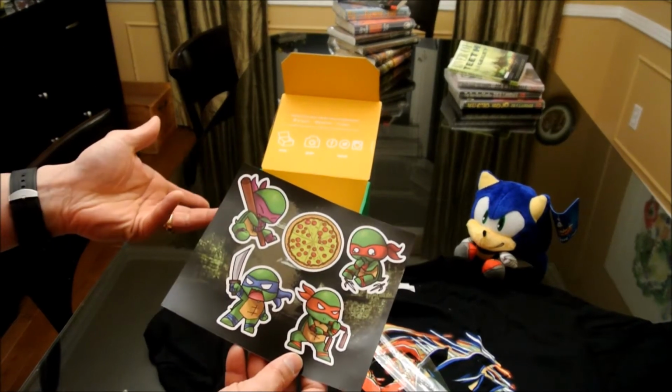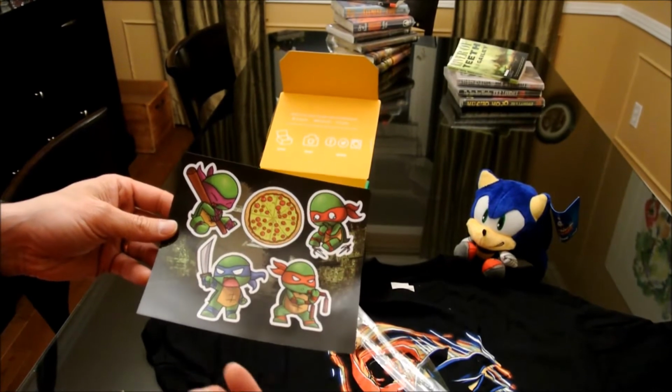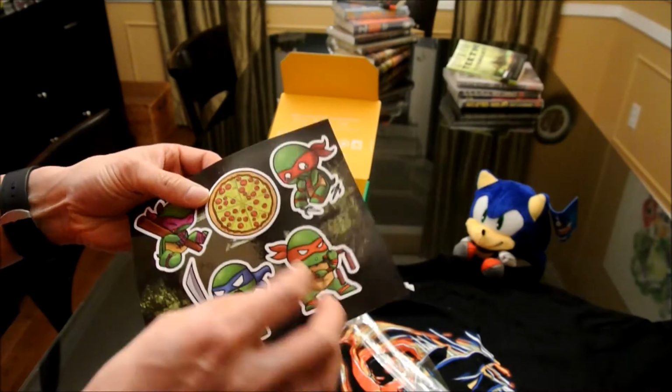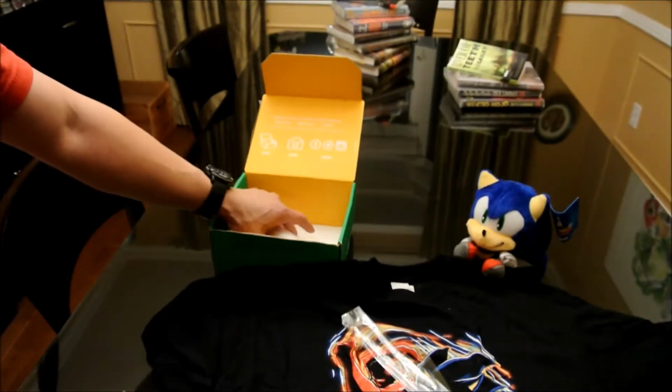All right, baby Teenage Mutant Ninja Turtles. Well, this looks like one they're inspired by, so I'm sure the description will say something a little bit different, but that's kind of cool. They'll be like young turtle ninjas. So they're little stickers. I don't know if they're decal stickers that can be restuck somewhere.